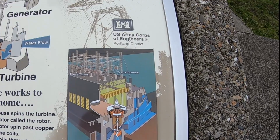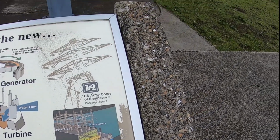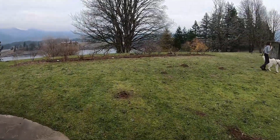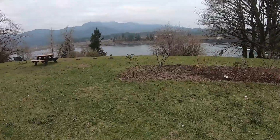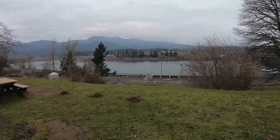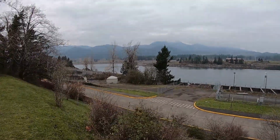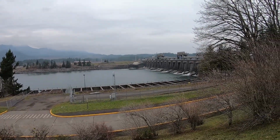If you've never seen anything like this, there's quite the amount of information about how all this stuff works, and you'll see more when we get inside. Yeah, and there's Washington over there. More dam.